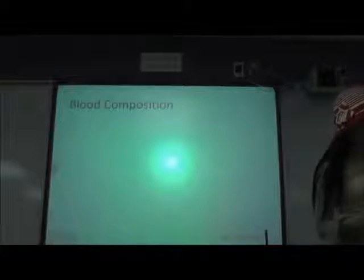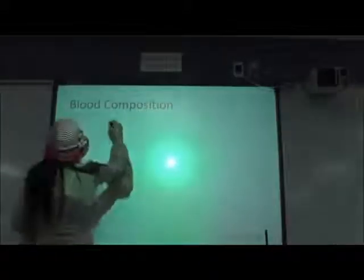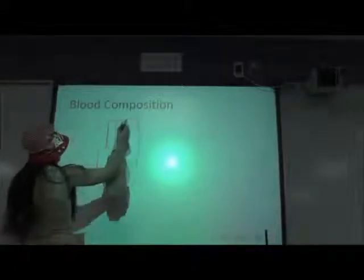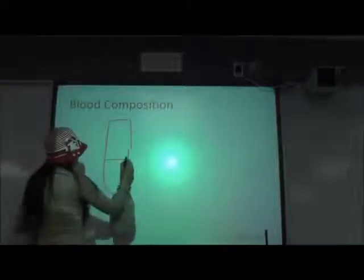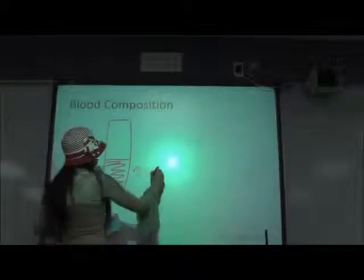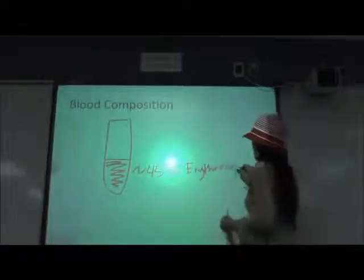All right, so to determine blood composition, you can take a sample of whole blood from a person and put it in a tube and spin it down. They'll put this tube in this thing called a centrifuge and spin it down, and when you spin it down, then the heaviest elements sink to the bottom. And what you find is that about 45% of whole blood is erythrocytes, which are our red blood cells. And they're the heaviest elements, so they drop to the bottom.